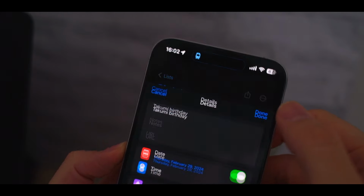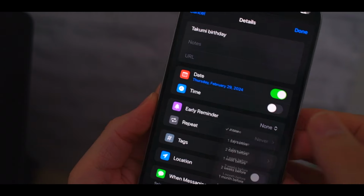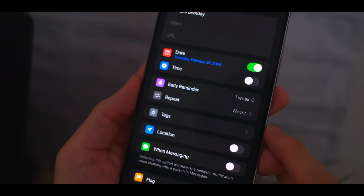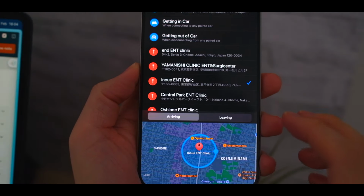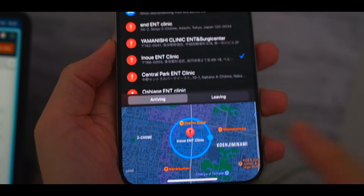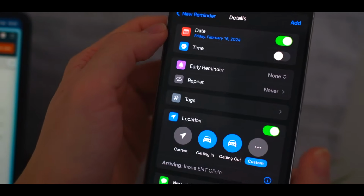Using these features has been straightforward and effective. For instance, I set an early reminder for a friend's birthday gift a week in advance, so there's always enough time for picking out something thoughtful. Or if there's an errand to run, I set a location-based reminder, so as soon as I walk near the pharmacy, my phone reminds me to get some medicines I need.